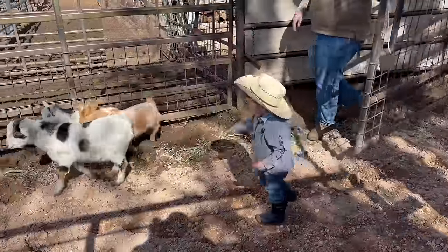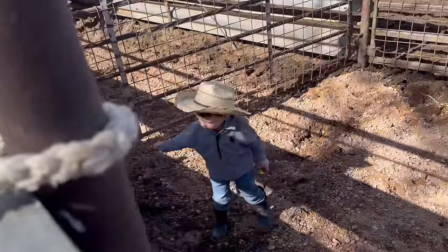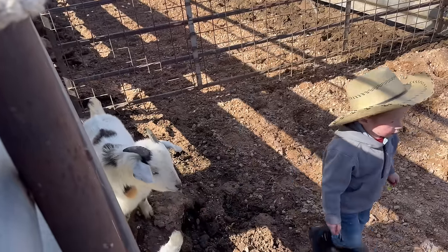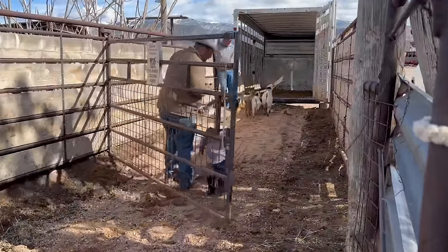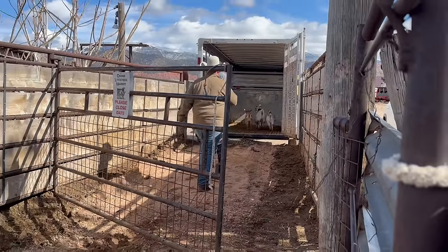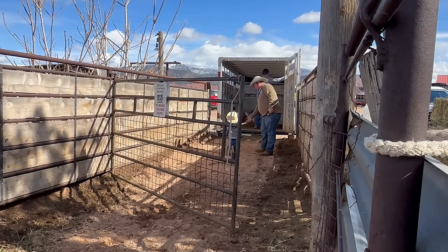Bring them out. Go get them. Load them on the trailer. Load them up there. Push, hey, up. Get them all. Come on, goats. Get them all. Come on, goats. There we go. Push them up there. Hurry, go get the gate out of the trailer. High five.